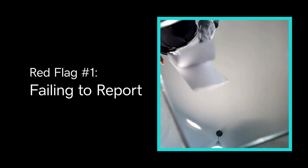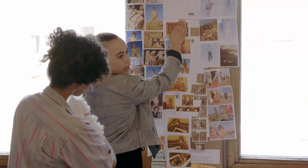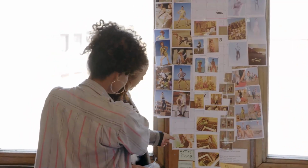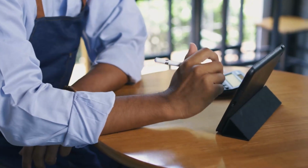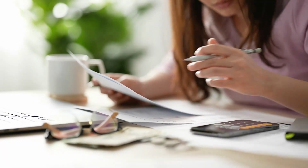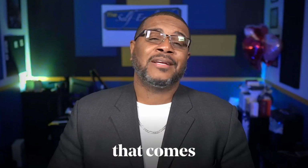So the first red flag is failing to report all of your income. That is probably one of the biggest audit triggers for someone who is self-employed. Oftentimes when we're self-employed, we depend on receiving 1099s. But if we're being honest with ourselves, not everybody sends us a 1099. And just because we're not sent a 1099 does not mean that we are not obligated to report all of our income.